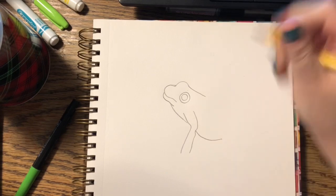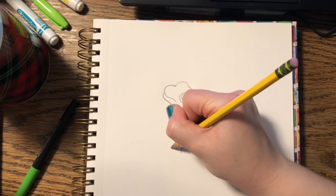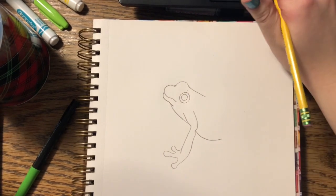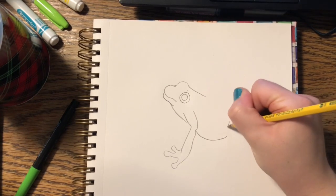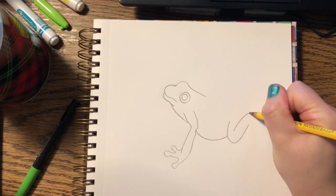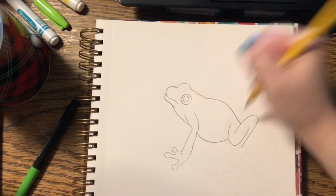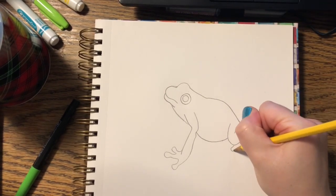Following those, you're going to draw a curve for its stomach and attach the webbed feet. And those feet will have little circles at the ends of each toe. This is my favorite part of drawing a poison dart frog. It's a very long, curved line that flip-flops on itself. And then you extend the back section of the body and you draw the back feet.